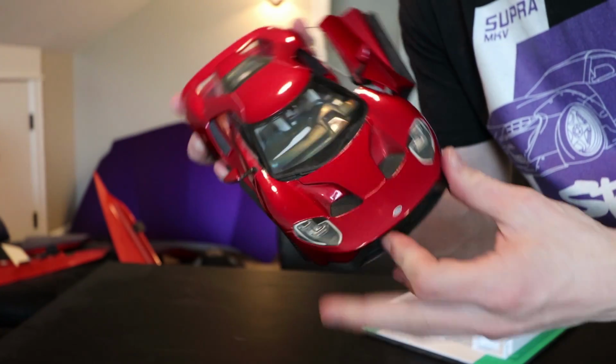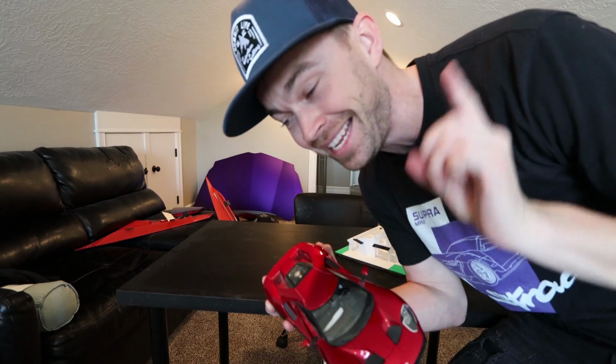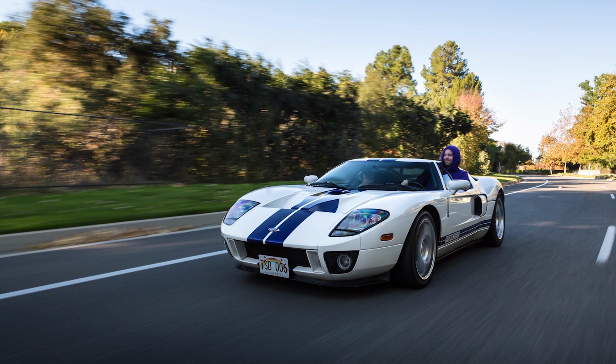This is not my Ford GT, this is a second gen Ford GT. This has butterfly doors. Mine does not have butterfly doors quite yet. Also, mine's a 1/1 scale, and this is a 1/18 scale. I'm gonna put a photo of my car right here. And yes, I realize the butterfly doors comment probably triggered the nation.